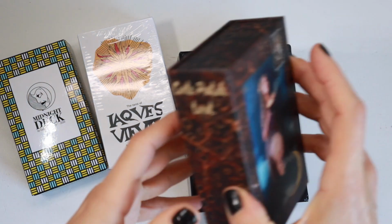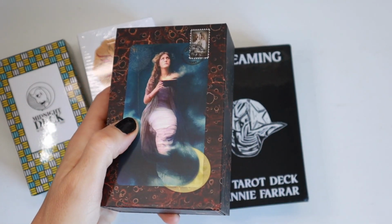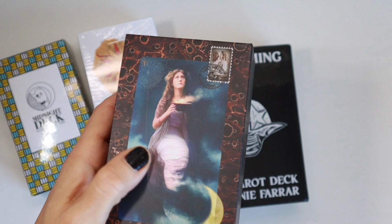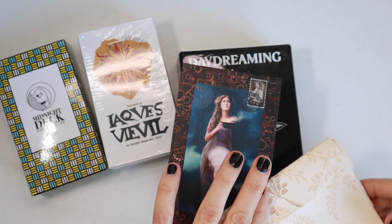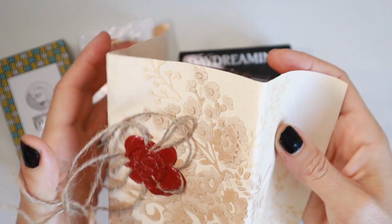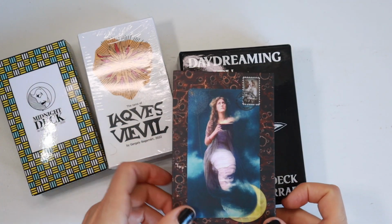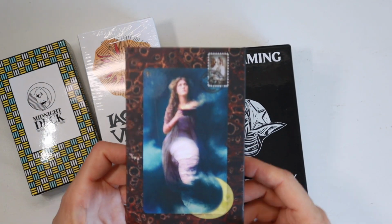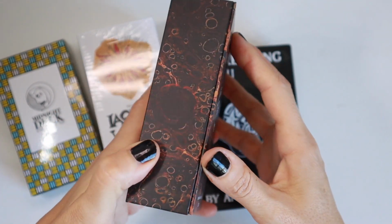I have received this beautiful Carte Postale Tarot from Jana. I don't know if you remember Jana. Jana used to be in our tarot community for quite a while. The deck arrived beautifully packed, with a wax stamp on it, and Jana has quietly, behind the scenes, created this gorgeous vintage tarot.